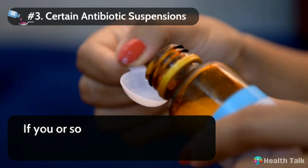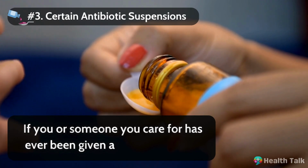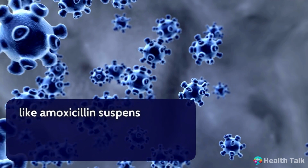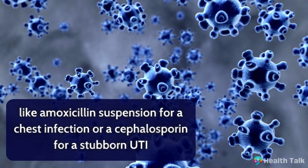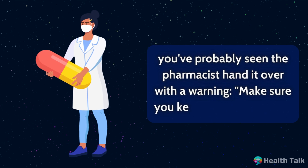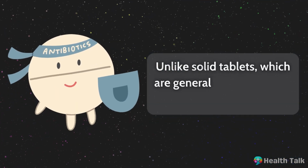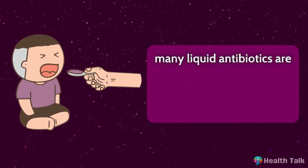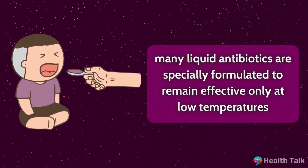Number 3. Certain antibiotic suspensions. If you or someone you care for has ever been given a liquid antibiotic, like amoxicillin suspension for a chest infection or a cephalosporin for a stubborn UTI, you've probably seen the pharmacist hand it over with a warning. Make sure you keep this in the fridge. Unlike solid tablets, which are generally best kept out of the cold, many liquid antibiotics are specially formulated to remain effective only at low temperatures.